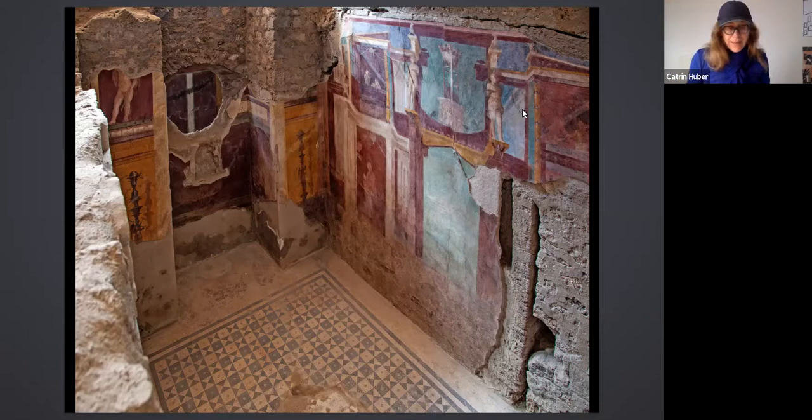For me, most importantly, this scheme is very complex in relationship to perspective, combining multiple perspectival viewpoints to wrap the room around the visitor who would spend time in the space. Don't miss the really beautiful abstract mosaic on the floor here.